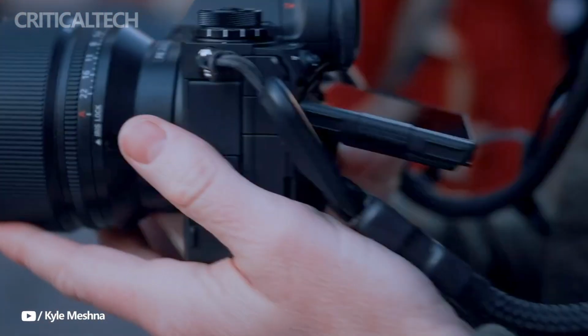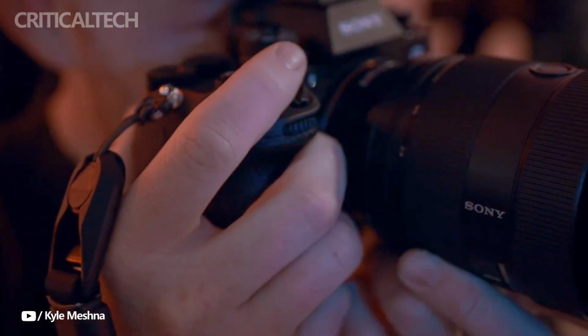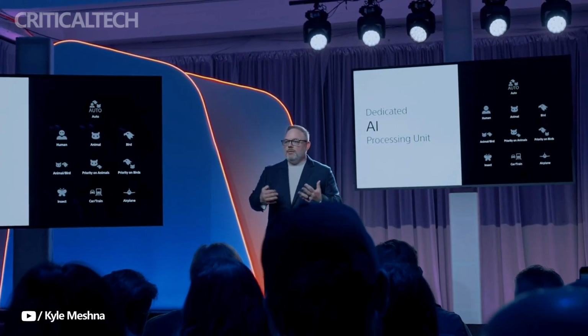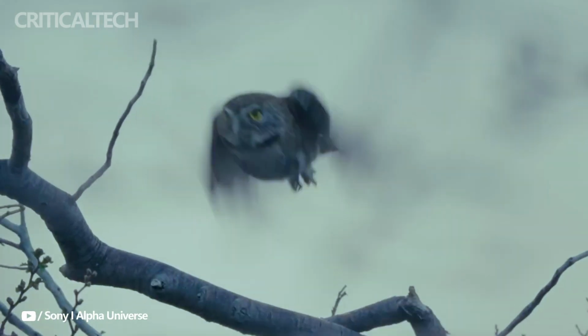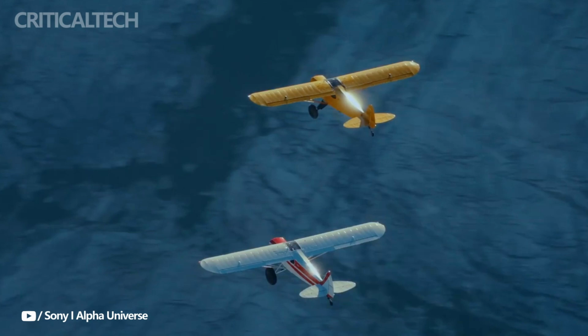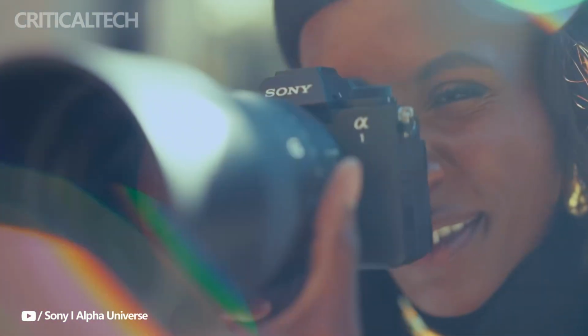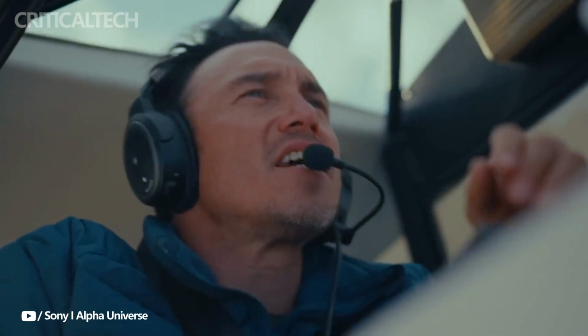The Alpha 1 Mark II can record 8K video at 30 frames per second or 4K video at up to 120 frames per second in 10-bit 4:2:2 color, offering filmmakers remarkable versatility. A newly introduced dynamic active mode enhances stability, ensuring smoother video recording across various conditions.